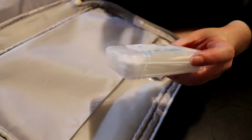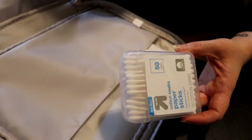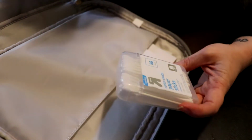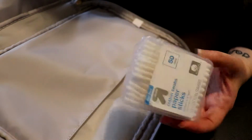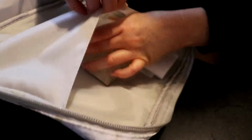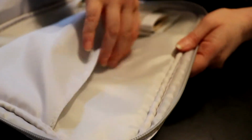Most cons are in cities, so you don't have to worry about it. If you do forget anything, you can run to a CVS or something. But yeah, just some Q-tips for anything you might need a Q-tip for. I want to put it over here, there.